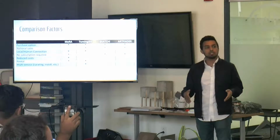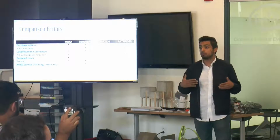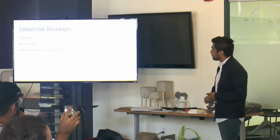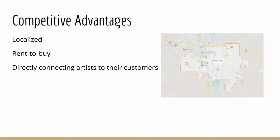However, we found that artists tend to be very protective over their art and would prefer to be a part of the installation process, which we would offer through our platform. Some of the competitive advantages that we have: the content's localized, we offer a rent-to-buy service, and we directly connect the artists with consumers themselves.